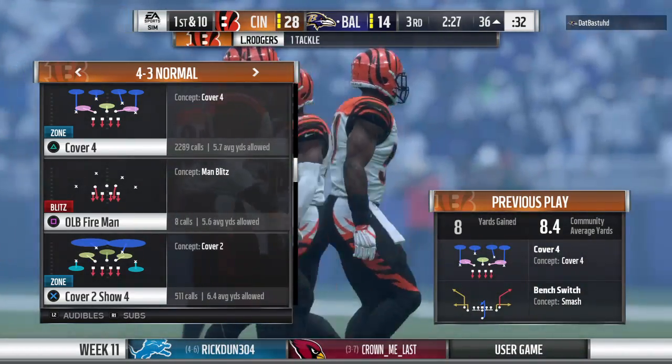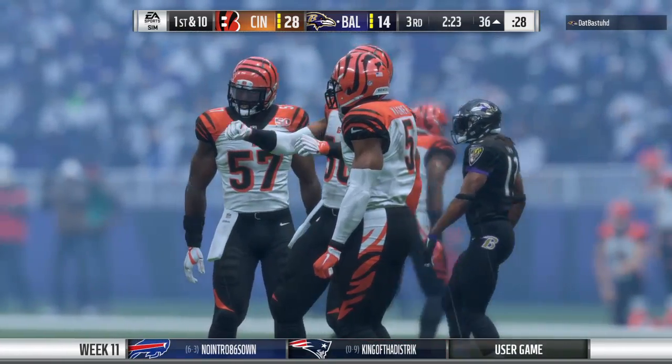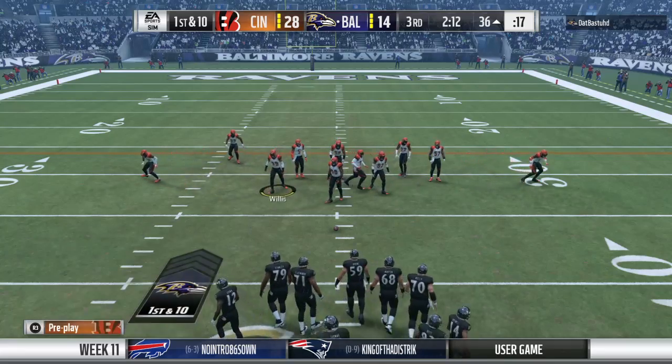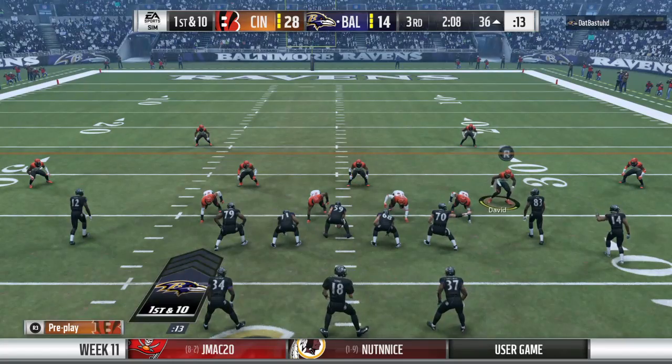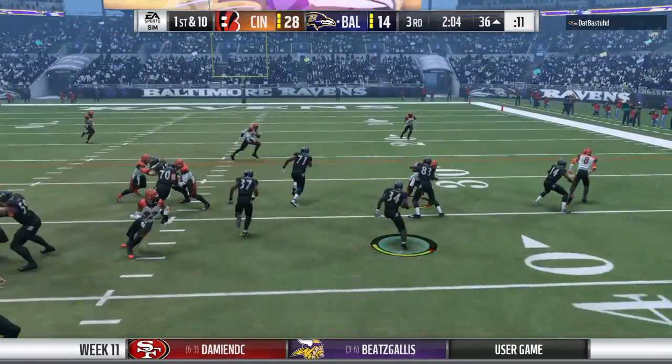Partner, he was going through his progressions. Not there, not there. After about the third one, he decided he better pull it down and run for it. And he slides down and avoids the hit for good measure. Back to the Philly. Here we go. They'll run it now out of the gun.